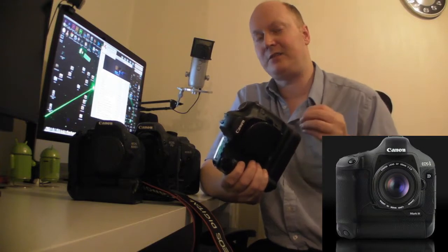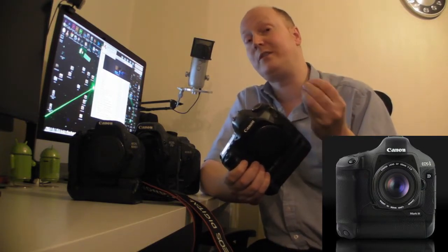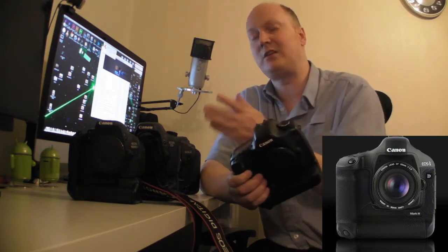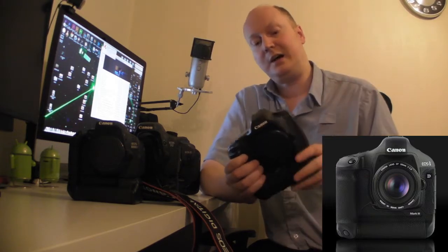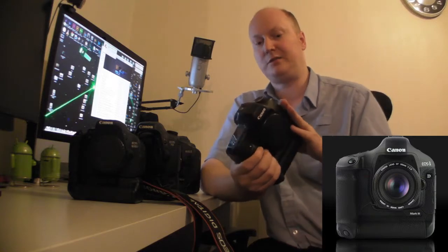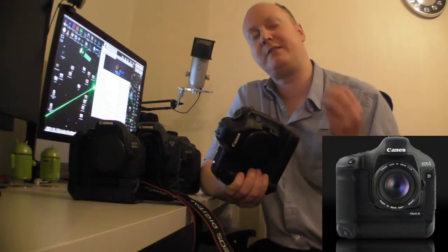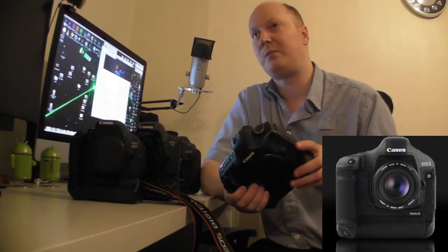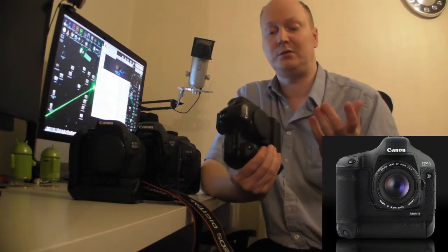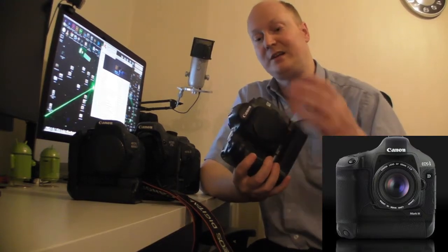Obviously, if you put an EF 24mm lens on this camera, it is a true 24mm, unlike the crop sensor cameras, where you have to times that by 1.6. So it is a fantastic camera if you want to get into full frame and you don't have a lot of money to spend. You can always pick up a cheap EF lens. I would recommend the 50mm f1.8.